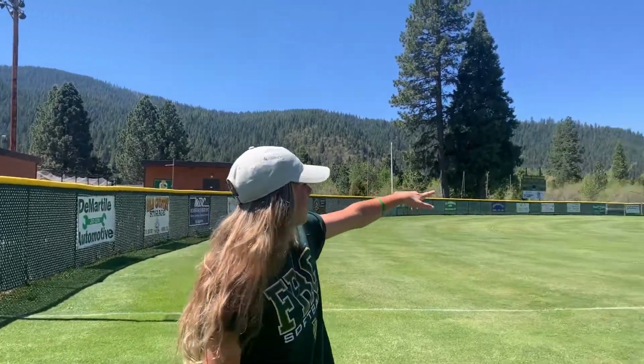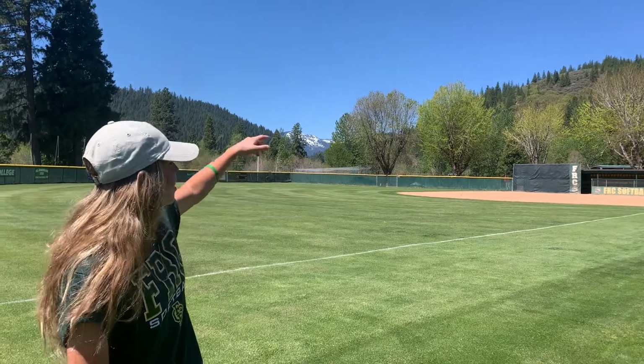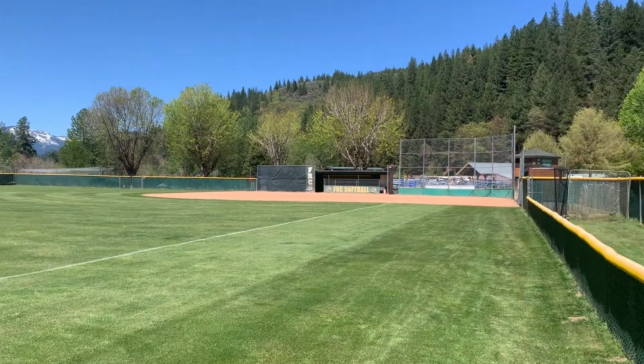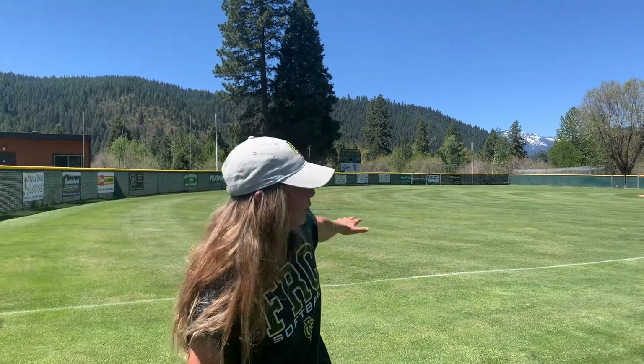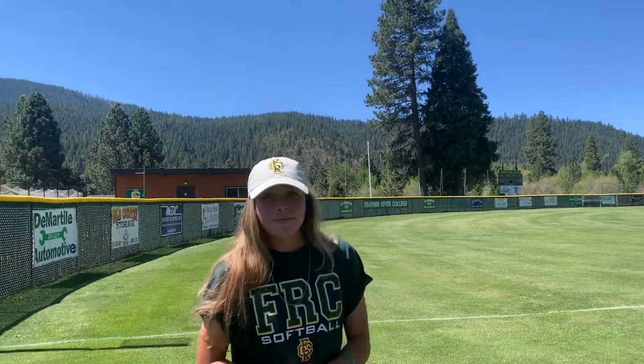Right past right field over there, we have a turf hitting batting cage. We have beautiful bullpens, a press box where we listen to music and announce our games. Our infield is kept up very nicely by our coaches and team. We have beautiful grass that's mowed nearly every day. And it's honestly hard to have a bad day with views like this.